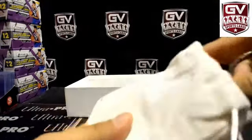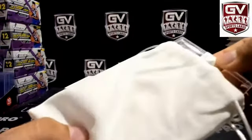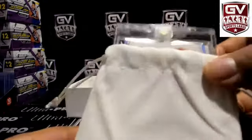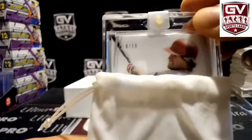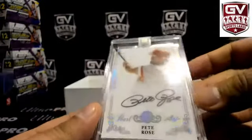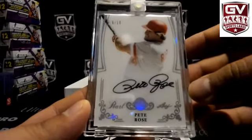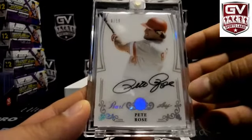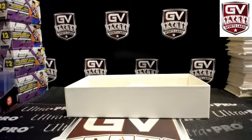Next up, this is card number seven. Number two ten, six of ten. Oh, Pete Rose. On card Pete Rose, six of ten. Six of ten, Pete Rose.